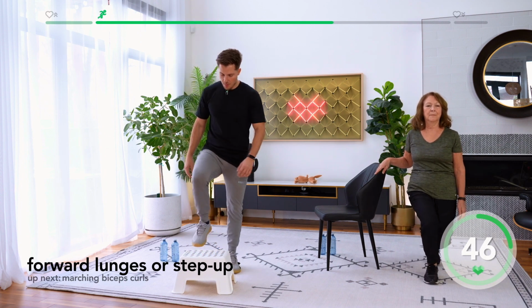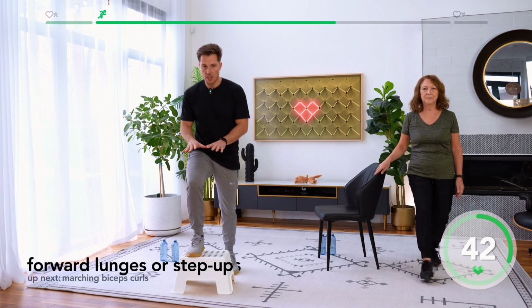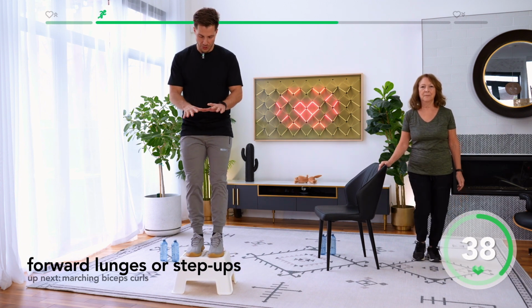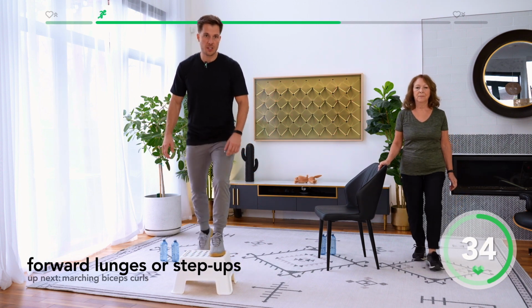When you step onto something, I want the full surface of your feet to be on the support. I don't want you to just use the front part of your foot, but the whole foot. Transfer your weight and push down.